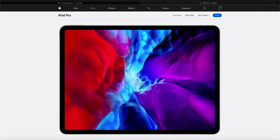Today we're going to be taking a look at Apple's new products that they released back on March 17th. These products were released through a press release on their website due to the current situation. They had no keynote event.